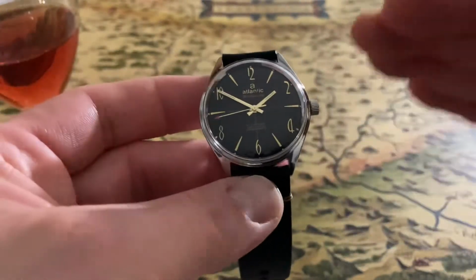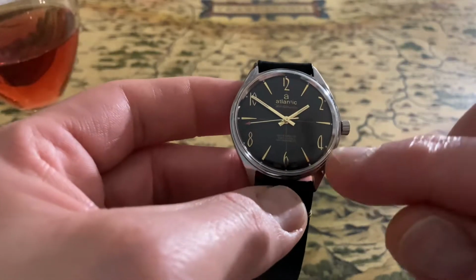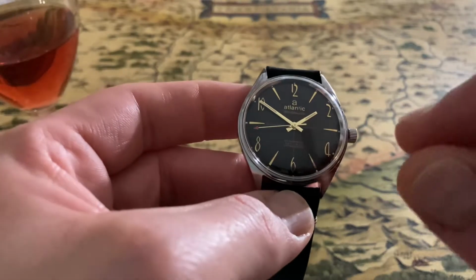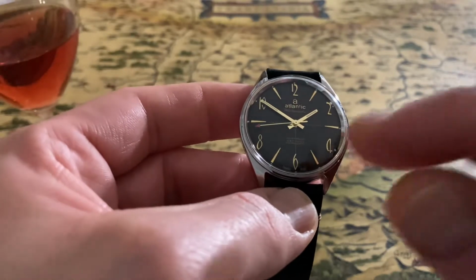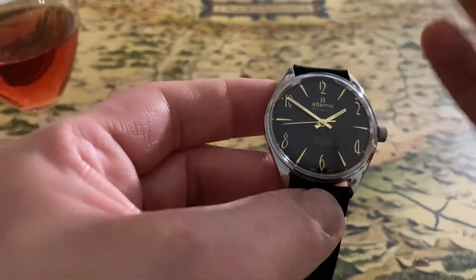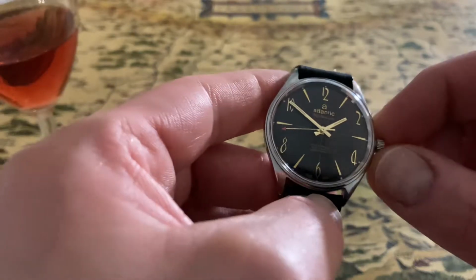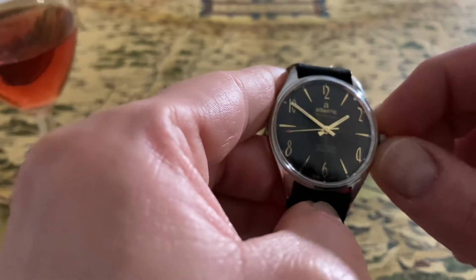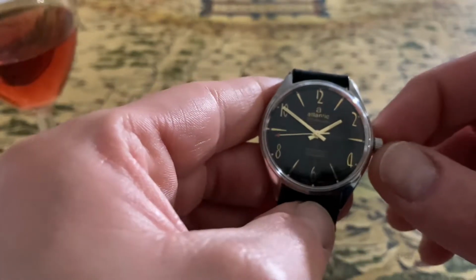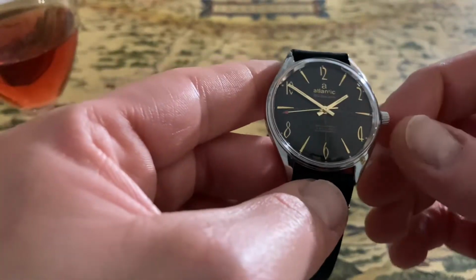So this is a fully mechanical watch, just like Atlantic Watch Company still sells to this day. They still have this model in a fully manual watch. Well, now it's an ETA movement. Back then, I believe they were called FHF movements. So still European-based movements.